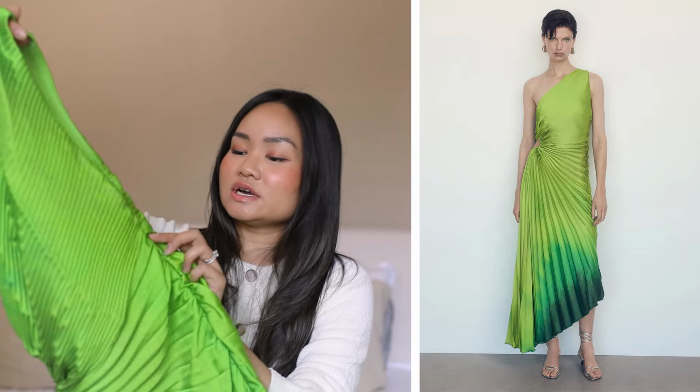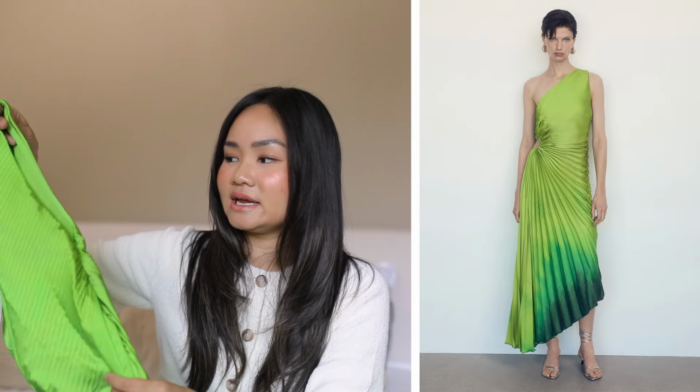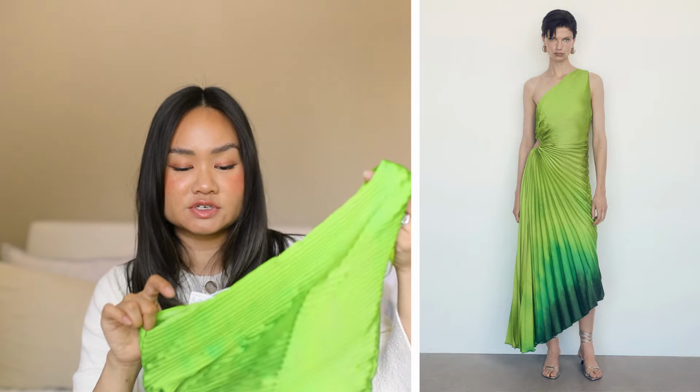Unfortunately, it didn't fit me, and I think if I was to size up, I also wouldn't like the fit anyways. So the issue with this dress is that I couldn't actually even pull up the zip on the side. It was just way too tight, and this material is not stretchy at all. There is zero give in this, and if I was to zip it all the way up, I wouldn't be able to breathe. I couldn't even zip it up anyway, so you're not gonna see it in the cutaway because I'm not able to put it on to any decent level for me to show you what it looks like. I'm gonna be returning this, unfortunately.